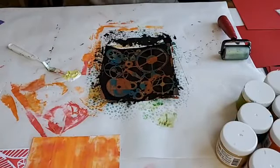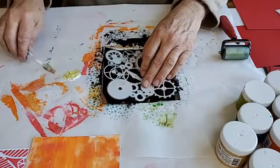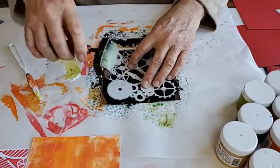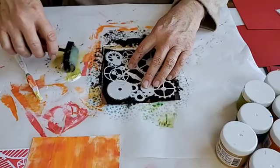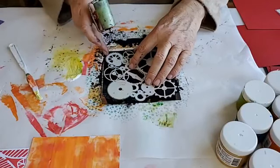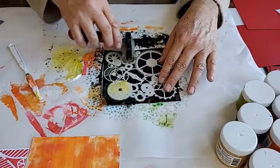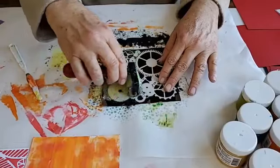Now I'm going to lay my stencil back on here so that it fits, and then I'm going to grab my brayer and I'm going to brayer a little bit of that beautiful chartreuse mixture with light and fluffy, and I'm just going to do this lightly over the top so that we get some rust texture on that black. And I don't want to put a lot on there, and I also don't want to use a lot of color.